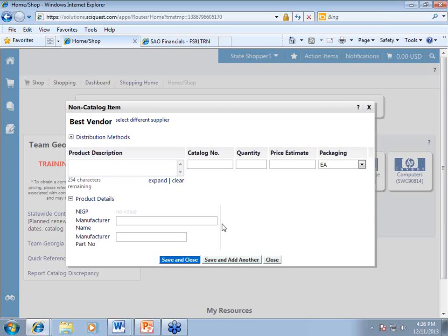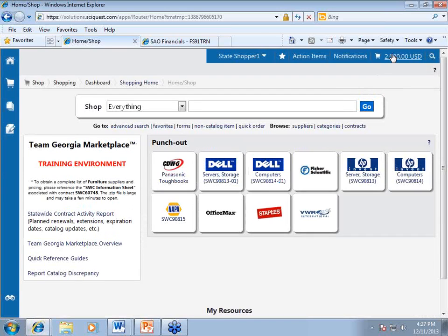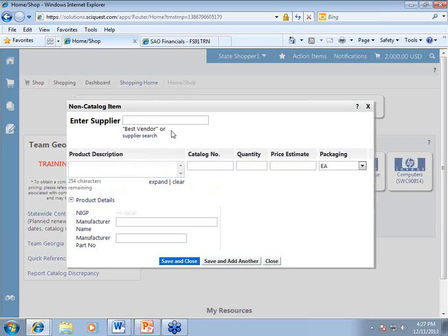So I'm going to go ahead and just put in a description that I need to have a fence repair. The catalog number would be NA or none, not applicable. I'm just going to put in a quantity of 1, and let's just say that I got an estimate already for $2,000. I can just leave the packaging with each. And then I click on Save and Close. I can continue, and you'll notice that my cart gets the 2,000 in. If I have more items to add, I just click on Non-Catalog Item and continue to add items to the cart. Okay?